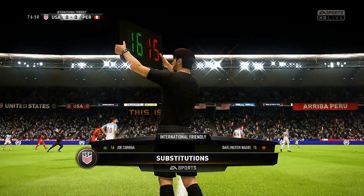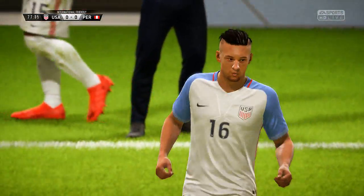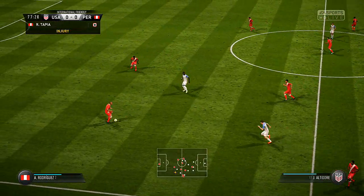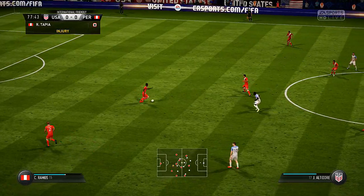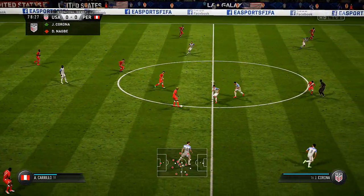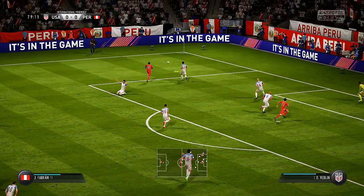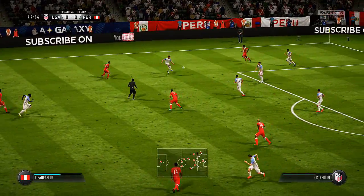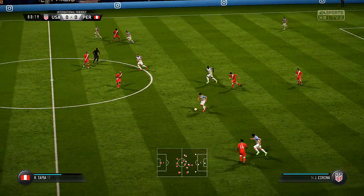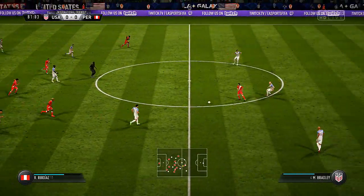USA ready to make a switch. Rodriguez. Ramos. Advincula. Andre Carrillo. Little private game between the two of them. Being closed down here. Corona. Rui Diaz.